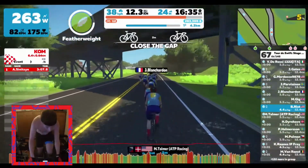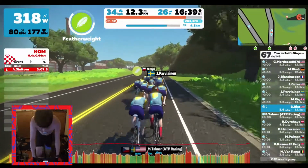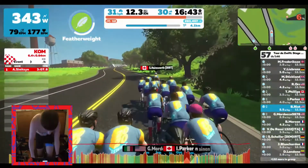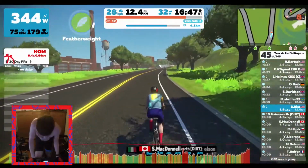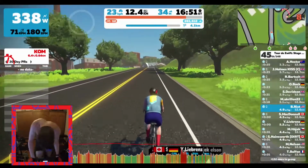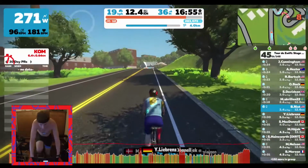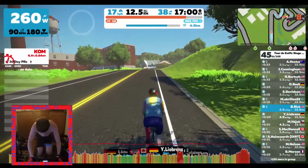Trying to hit my power-up. Missed it. There we go. Stand up on these pedals, see if we can progress through this group. Obviously, I know I got two more of these to go, so not looking to fully cash in. Settle out here.